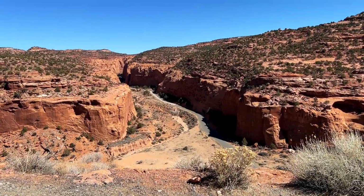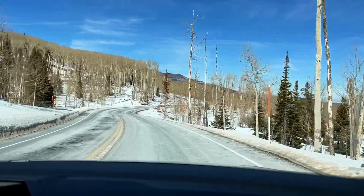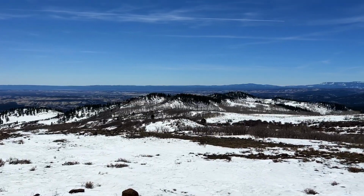We got back on the road to continue our drive to Capitol Reef. We went from driving through warm sandy desert to cold snowy mountains. Utah just keeps surprising us with its beauty.